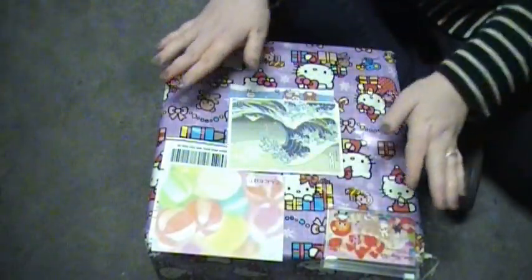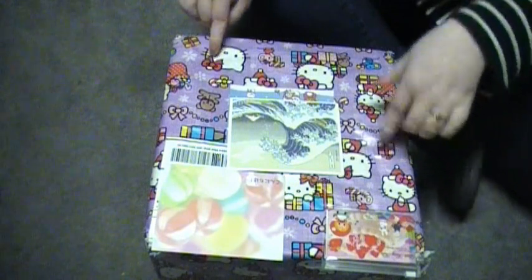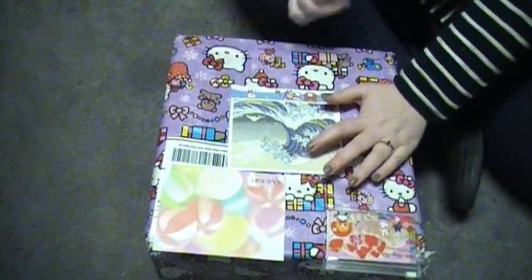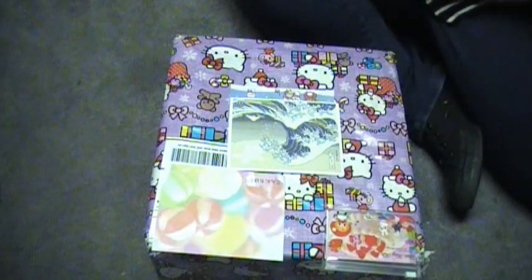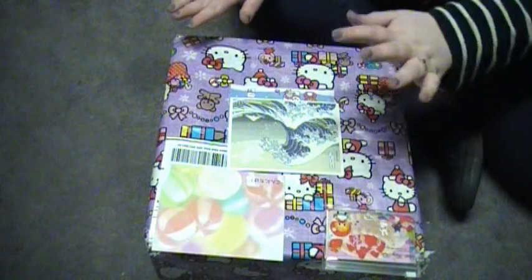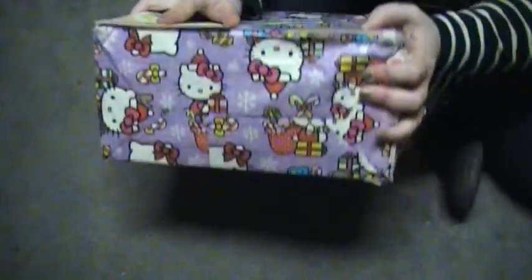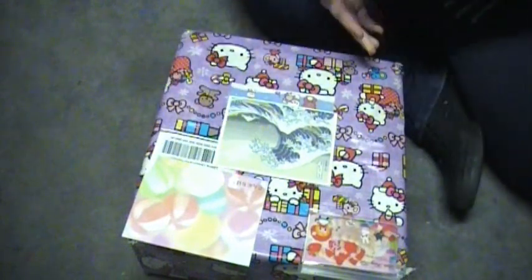Hi guys, so sorry if this setup is really odd, but this box is too big to do on my tray table. So I'm on the ground so you can see my legs and probably my stomach and whatever. Just warning you now.